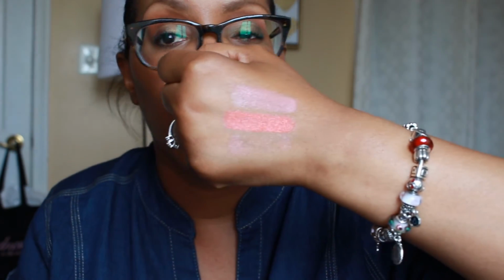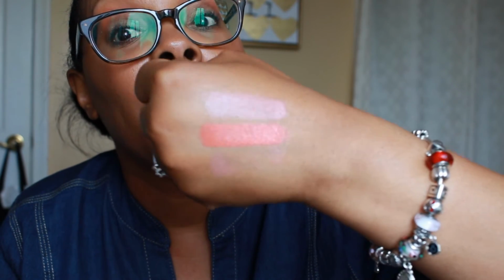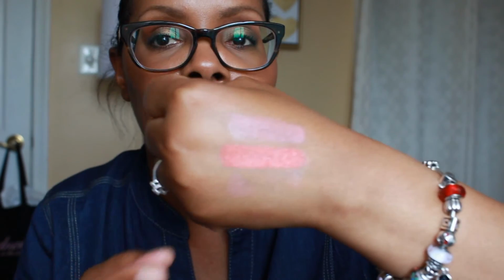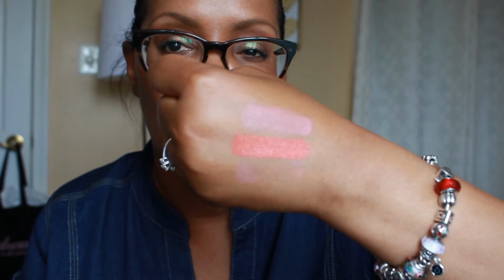And you can even go as bold as like the magenta lip liner and mix it with it and make an ombre lip. Or for more wearable, you can do chestnut or cork with this one.